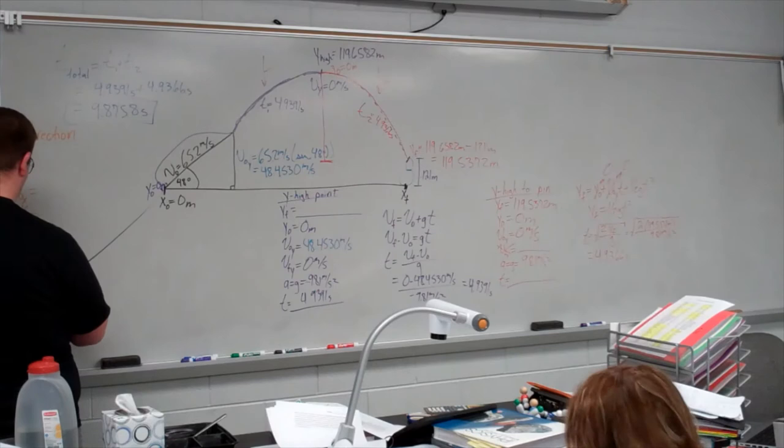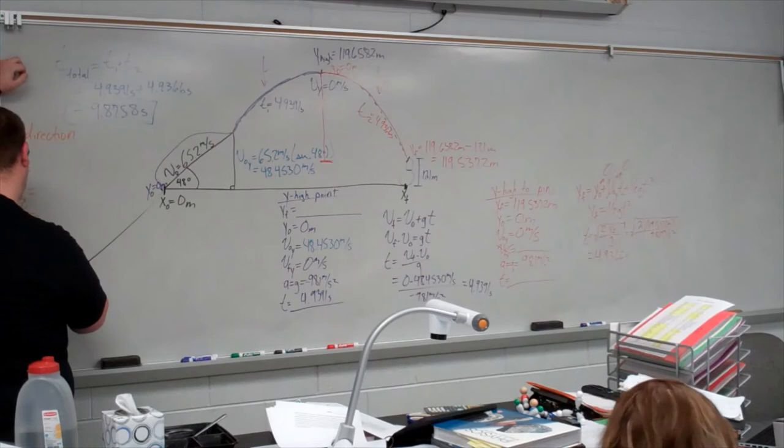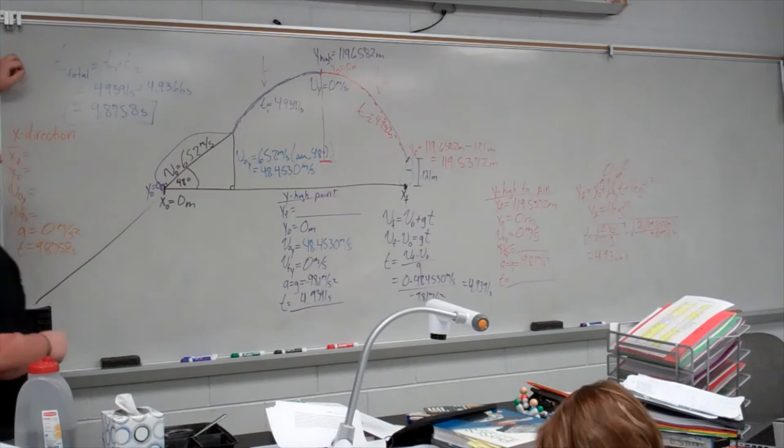All right, so in this, just filling in my chart for the x direction, my time is 9.8758 seconds. Acceleration is 0 meters per second squared. Final velocity in x, whenever we deal with that. Initial velocity in x, we have got to find.